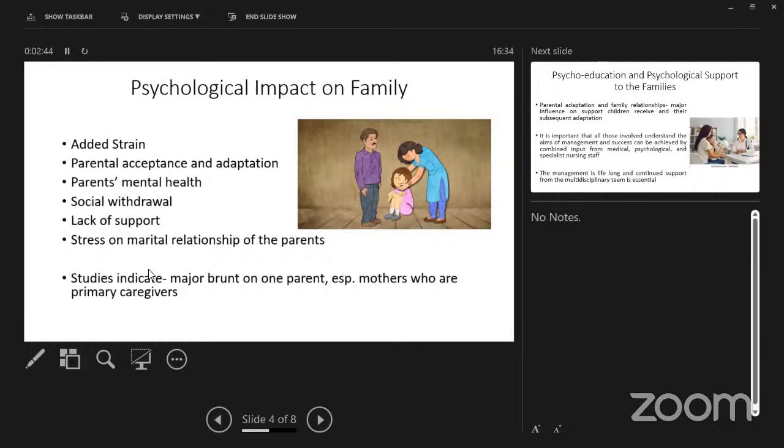Parental acceptance and adaptation has a huge impact on how the child is subsequently going to adapt to the condition and management of CIC, as well as how he or she is going to receive the support in the space. There is parents' mental health and stressors and triggers that need attention. Definitely, there are times when there's lack of support or there is social withdrawal among the families. And if there is stress on marital relationship of the parents, it makes it even harder to function as a family. Studies have indicated that the major brunt is mostly on one parent, especially the mothers, because they are the primary caregivers in most scenarios.